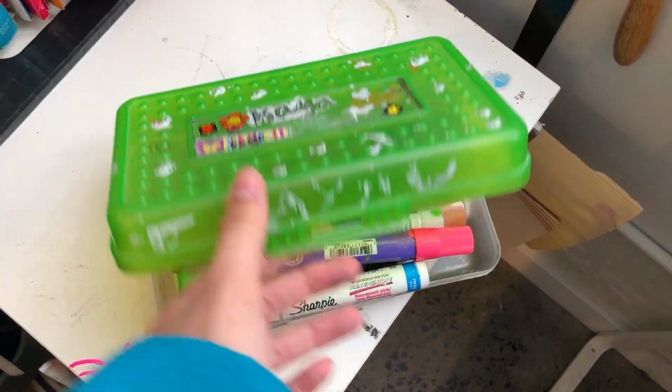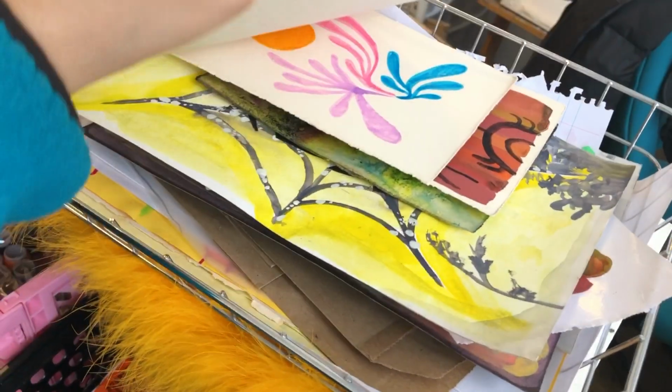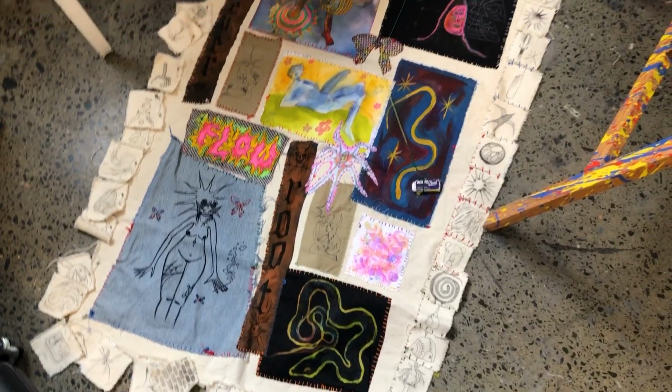It'll start with a sketch that I'll do, little seeds of ideas, and the material emerges with the making process.